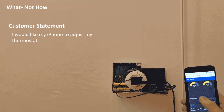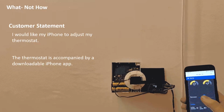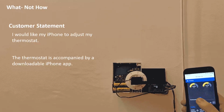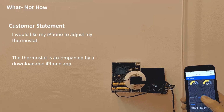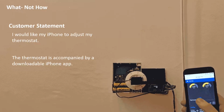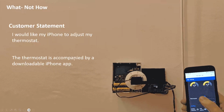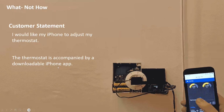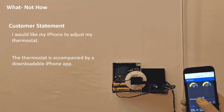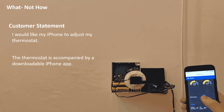If we say the thermostat is accompanied by downloadable iPhone apps, so if we are translating the customer statement into this statement, what we are actually doing is limiting the solution to iPhone users only. So this is the how, but not the what.